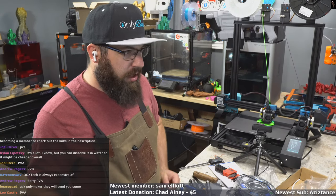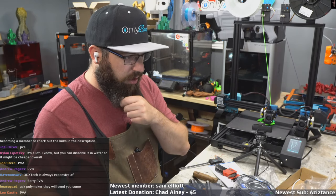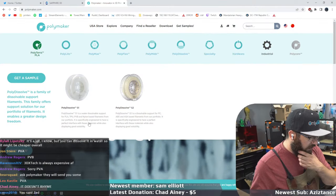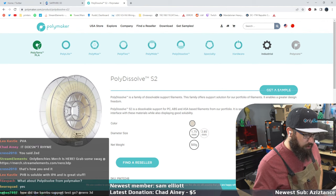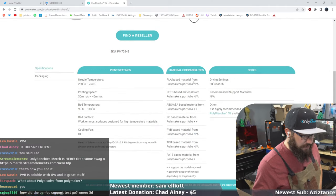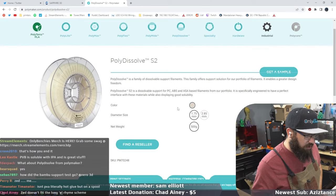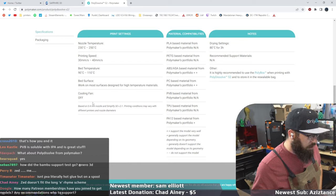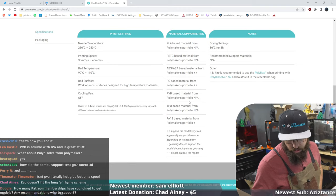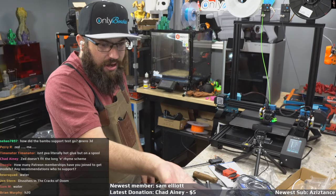That's Polymaker. Does Polymaker make dissolve? I'm sure they make a dissolve. PolyDissolve? Here we go. Is a water soluble support for PLA, TPU, PVB? Is a for ABS? Ooh. This enables greater design. Dissolves forever. Okay, so what does it dissolve in? What does it dissolve in? Water? It dissolves in water? Ooh! Cool. It should say it on there somewhere. It doesn't say it anywhere.